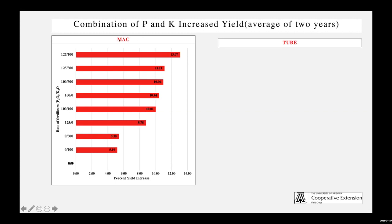For example, at MAC, about 13% yield increment was obtained when you give 125 P2O5 and 100 K2O as compared to the unfertilized plot. Any combination gave really good results as compared to the unfertilized plot. But similar to the previous result, it is the 125 and 100 combination that gave the best results.